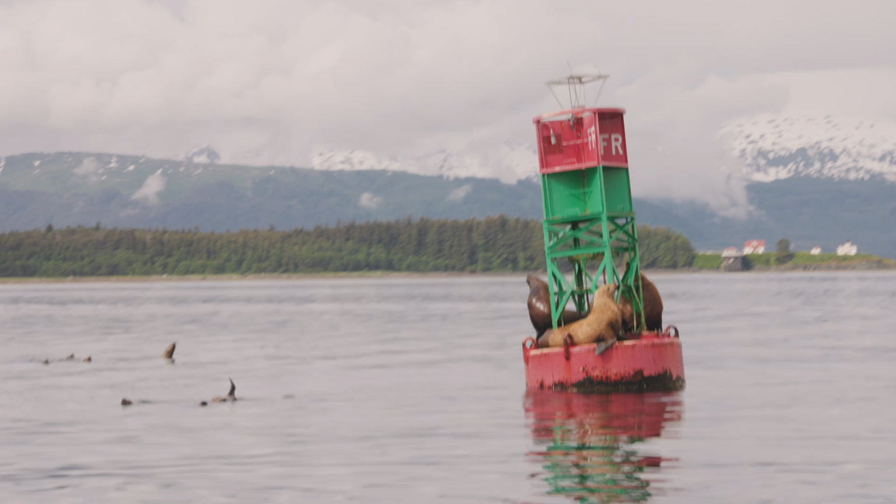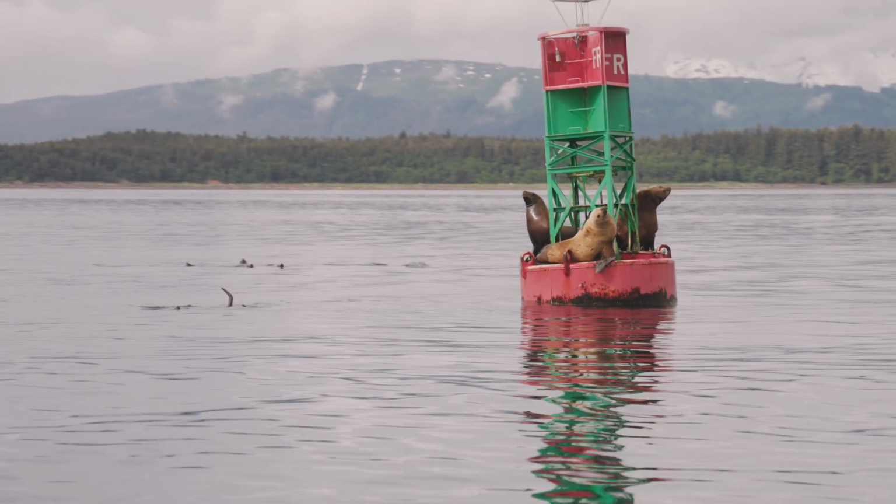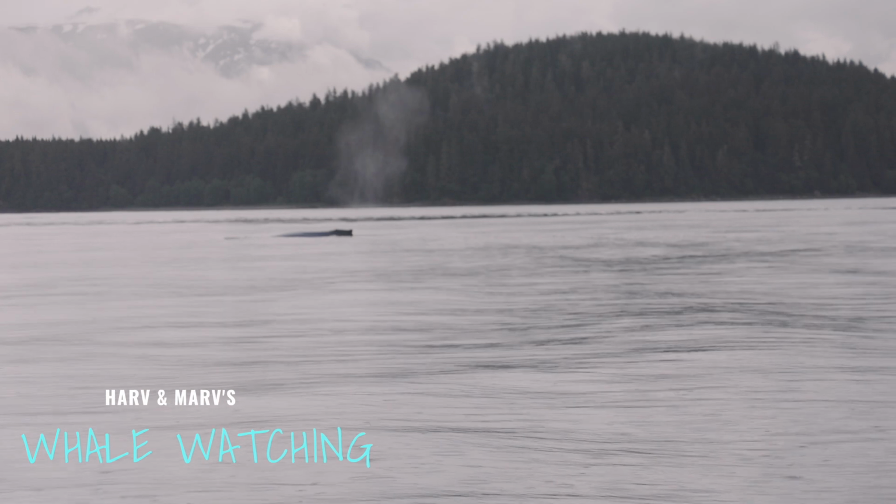We were able to get so close to these whales and the seals especially. It just was the most breathtaking experience ever. We tried to experience Mendenhall Glacier on the drive to it, but the weather just wouldn't cooperate. We went on this excursion with Harv and Marv's whale watching. We can't recommend them enough.